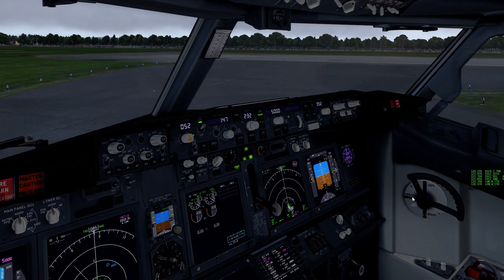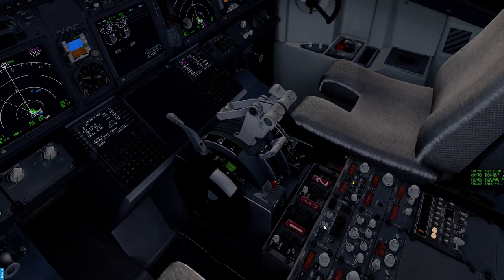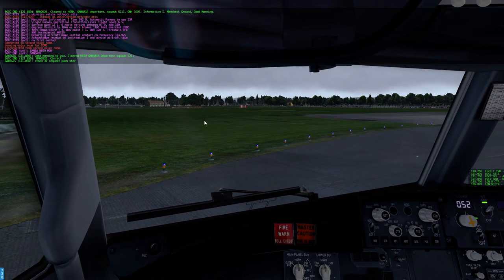Ground United 80 Alpha, request taxi. United 80 Alpha, taxi to Juliet 1, 2, 3, right, via the Alpha. And I passed Juliet 1. Never mind, just taxi Juliet 1, 2, 3, right, Delta, Kilo, Juliet.